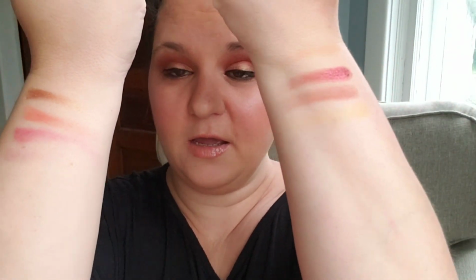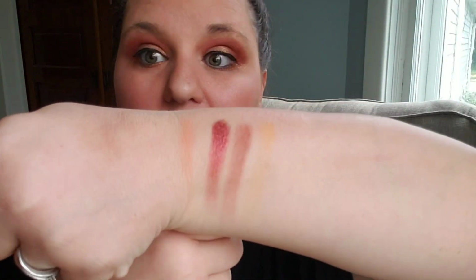To me, they're okay swatched, but if I swatched them and then made up my mind, I'd be like, meh. But they did way better on my eyes than what they're swatching on my arm, I think. What do you think? So, up close look. This is what we got going on today.